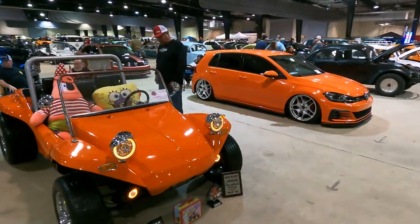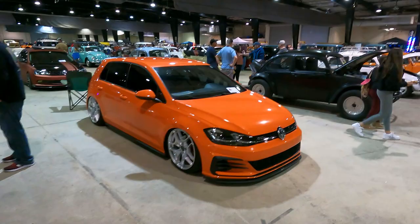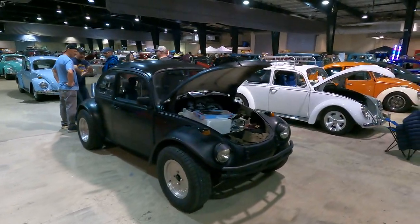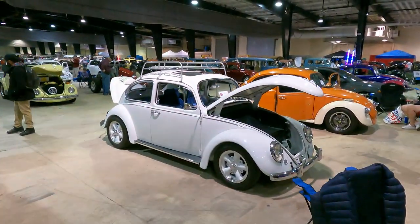I like the buggy there. Now there are over 200 cars in attendance. And I like this Baja here. Is that a Baja? I think it is. I think it's kind of a softer version of a Baja that looks a little bit more streetable.